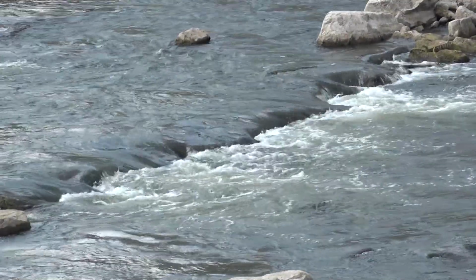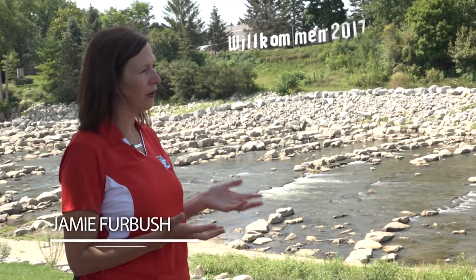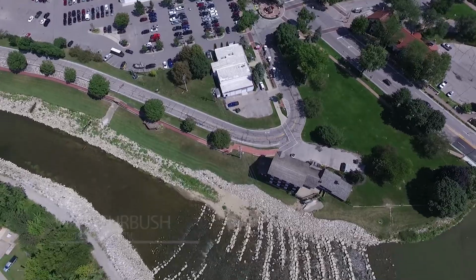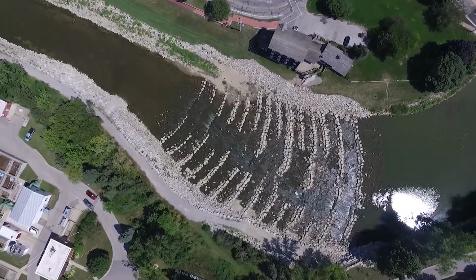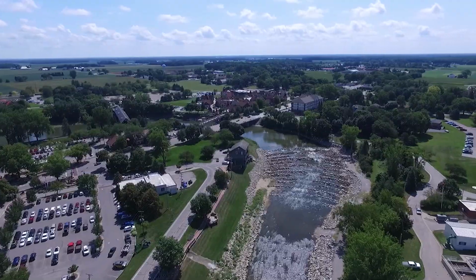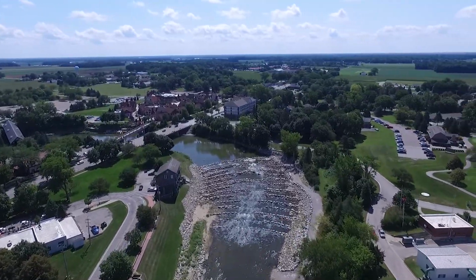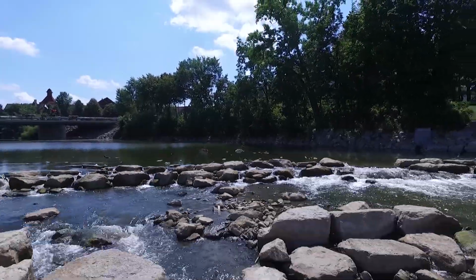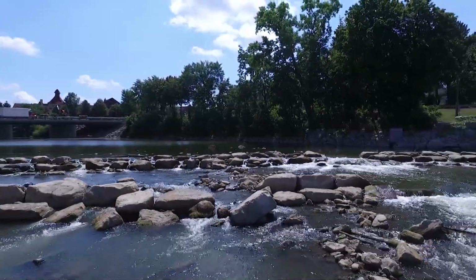The Frankenmuth Fish Passage project was a wonderful collaboration between many different organizations, especially spearheaded by our local city and DDA, the Army Corps of Engineers, lots of great partners, both public and private. And the goal was really to bring historically significant spawning grounds back to life, to the way that the Cass River was years and years ago.